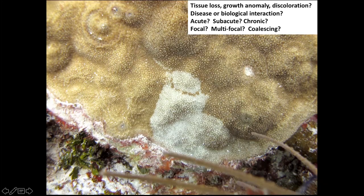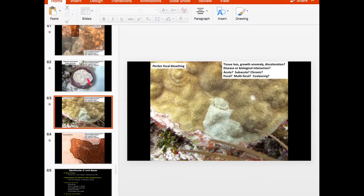Okay, next victim. This is the normal, this is the lesion. Think again, tissue loss, growth anomaly, discoloration, disease or not, and descriptors. I'm going to call on someone at random. Okay, let's pick on Dudley. Yes. Want to take a go at it, Dudley? Yeah. Why not? Yeah, sure. All right. Go for it. What do you see there, boy?